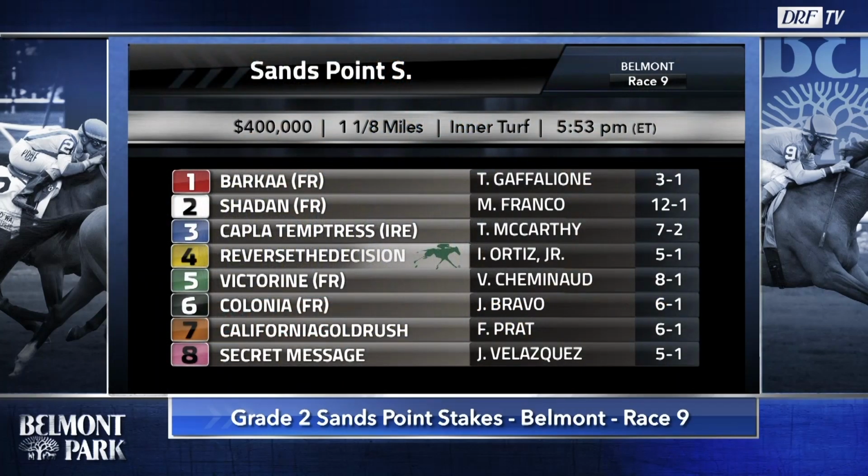Here's the field for the Grade 2 Sands Point. $400,000 is the purse. Again, 3-year-old fillies going 1 1/8 on the inner turf. Chad Brown is the morning line favorite in a first-time import. That's the #1 Barca, who kept some pretty heavy company in her last 2 races in France. The 1,000 Guineas and the French Oaks, a race that's come back super live.